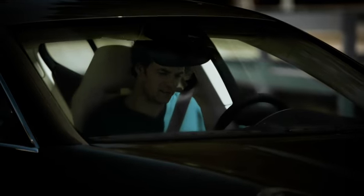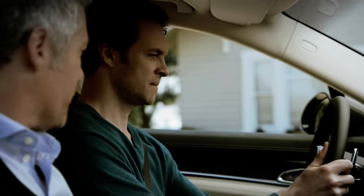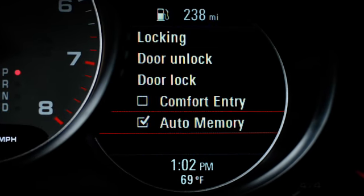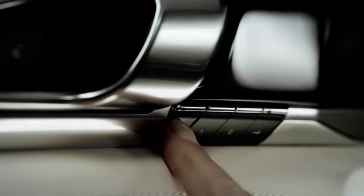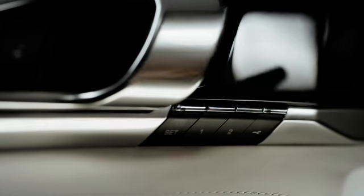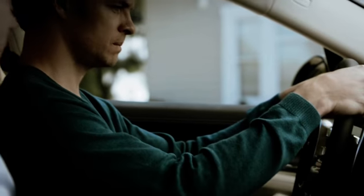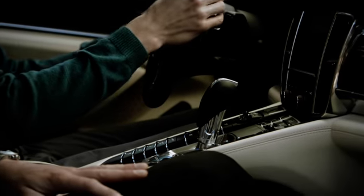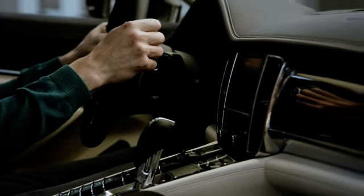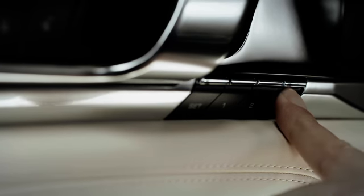Or you can save them manually with the key button in the driver's door if you have deactivated the auto memory function in the multifunction display. To do this, press Set and then the key button. A tone sounds to confirm that the settings have been saved. Now, when you get in, your Panamera will automatically change to the settings on the key you used to unlock it. Or hold down the key button to specifically call up the settings on the current key.